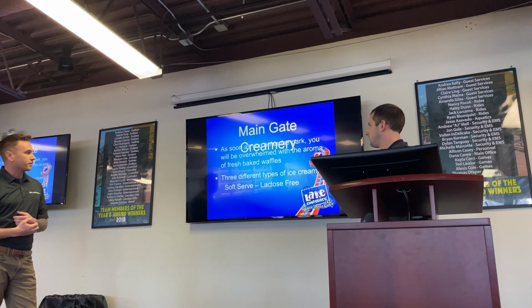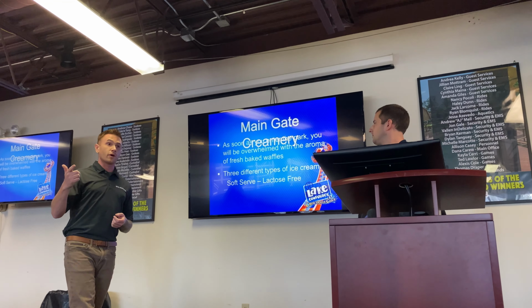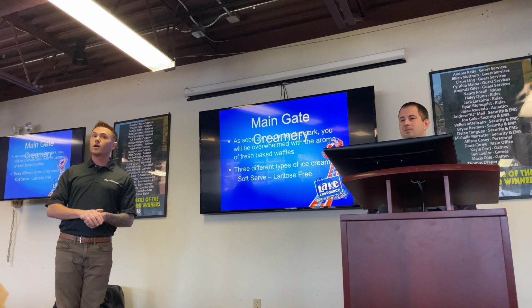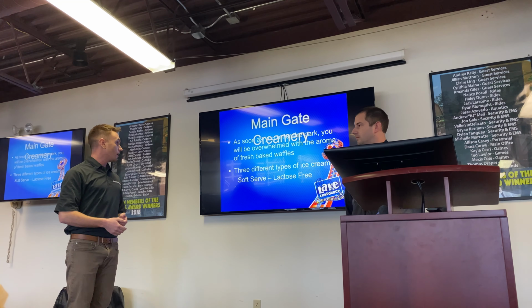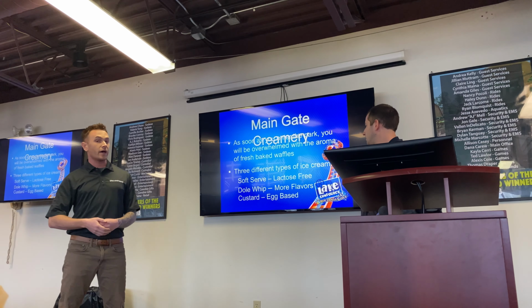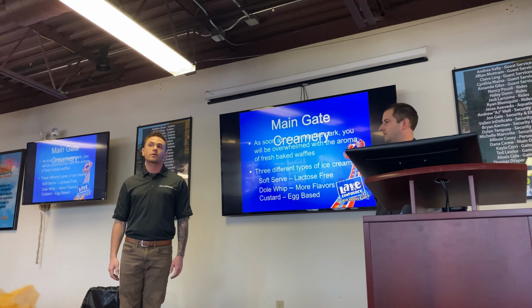And then it's gonna have soft serve ice cream, which is gonna be lactose free. It's going to have the Dole Whip. Did anyone try the pineapple Dole Whip that we had last season? We're gonna expand the flavors on that. And then as well as custard. So a legitimate creamery right at the main gate.